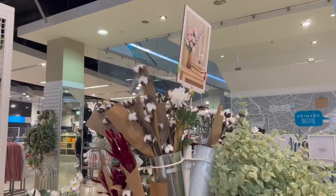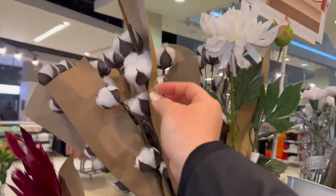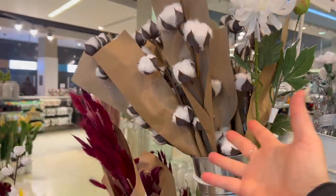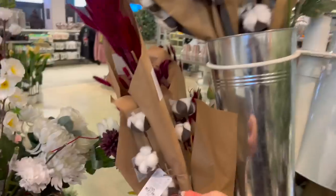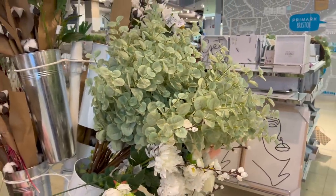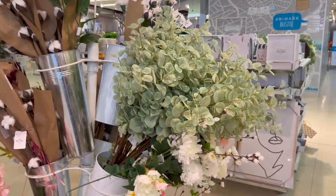In the flower shop, they've got the raw cotton. These were quite popular, but they do look quite plasticky, to be fair, but they have got the raw cotton. These have been popular on the White Company, that sort of style. They are £4 a piece. And then you have the regular eucalyptus, which is about, what is it, £1.50 a stem? Yep, still £1.50 a stem, which is good.